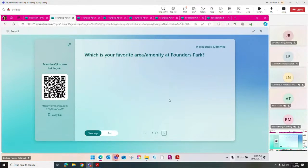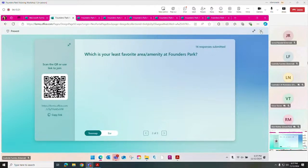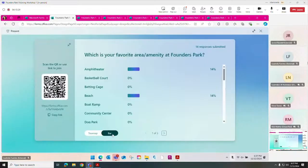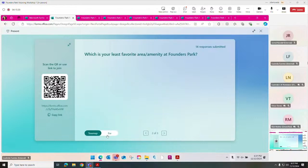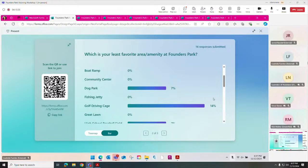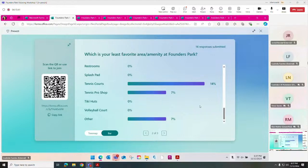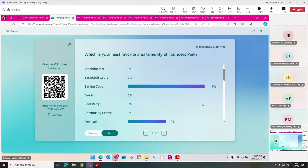So now we are going to go into our least favorite area. All right. So far, our least favorite area is the batting cage at 14, the driving range, and the marina trailer parking, as well as the tennis courts. Interesting. Oh my. The pickleball people have spoken.